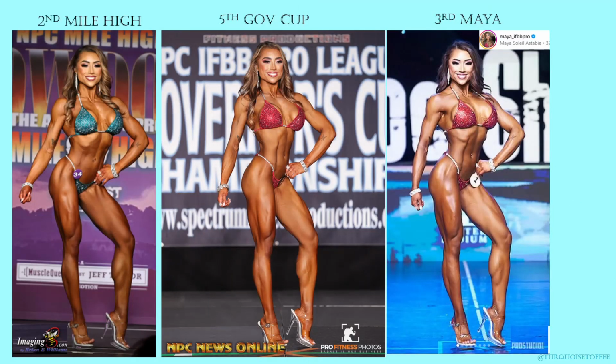Okay, next in 3rd place is Maya. She is really doing amazing this season. She's looking so good. I just love her legs. The amount of size she's got in her quads is really awesome. When I compare this show all the way back to the Mile High, I think she's got more fullness, more roundness. The hamstrings look a little more bubbly than they did here. The quad looks crazy good, a beautiful amount of outline.